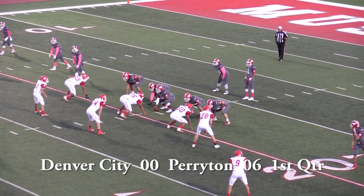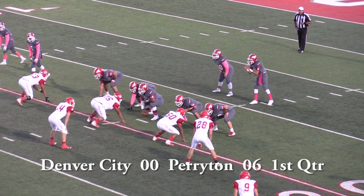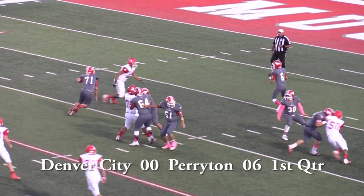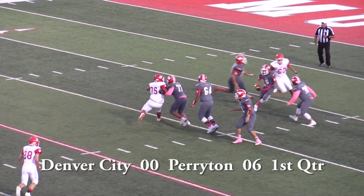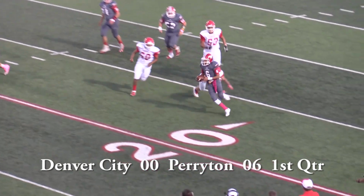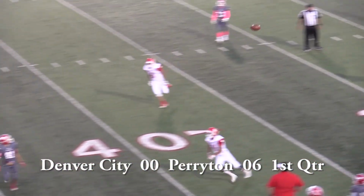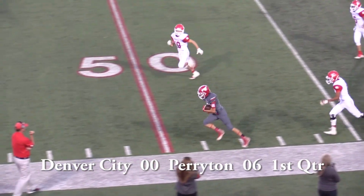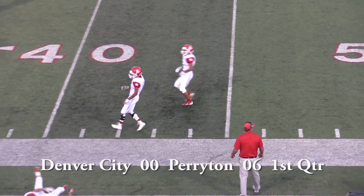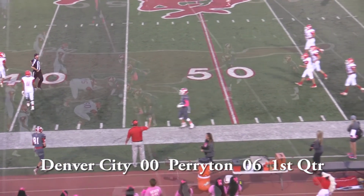Oh, my. Scrambling and finding a wide receiver was the quarterback, Damian Gutierrez, finding his wide receiver, Nathan Cruz, who got behind the safety and the cornerbacks. The 5'11", 145-pound junior had an easy catch, and over the timeline he goes to the 49 in Perryton Ranger territory, escaping the sack. Good job there by the Denver City offense to find that lone receiver just in the nick of time. 7:10 left to go first quarter, 6-0, Rangers in front.